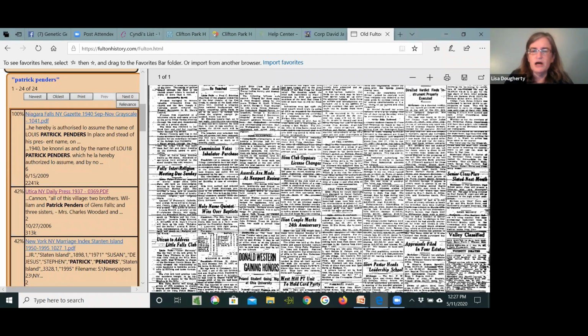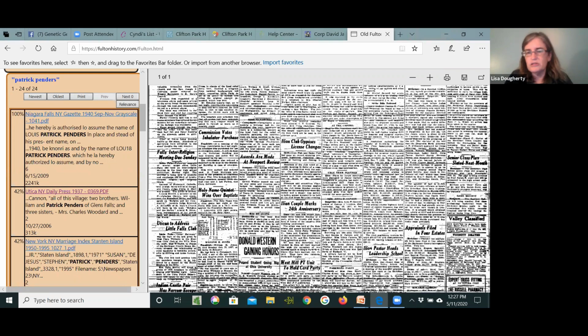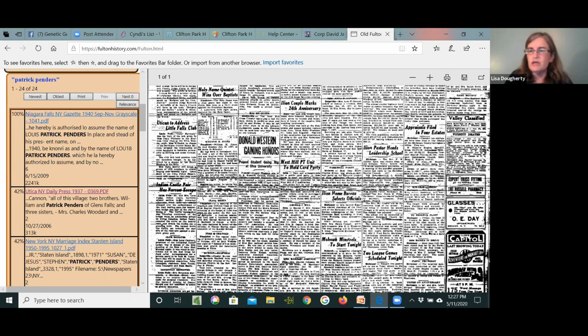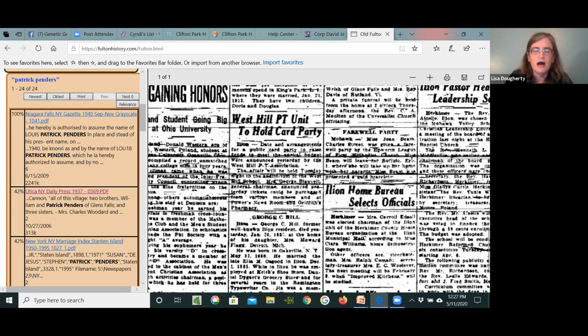And it does highlight, hopefully, where your text search is. It may not be working at this point, but it does highlight it for you so you don't have to go through and search the whole page. You can enlarge this page, you can print it, you can do lots of different things with it so you can actually read it. But it's a wonderful source for finding out information about different ancestors.